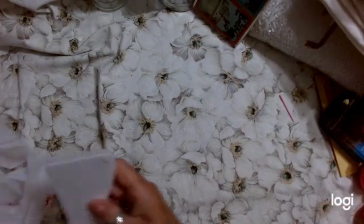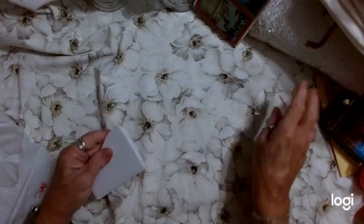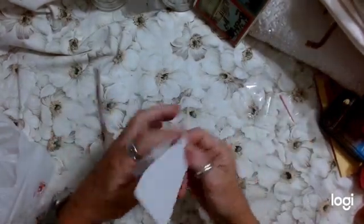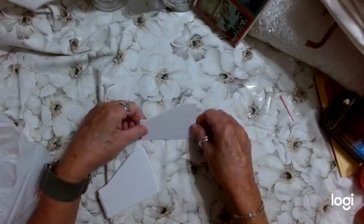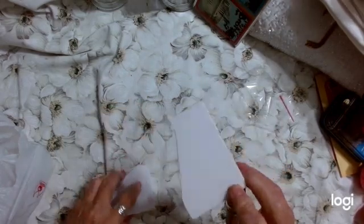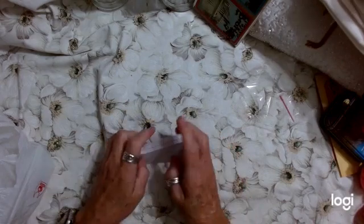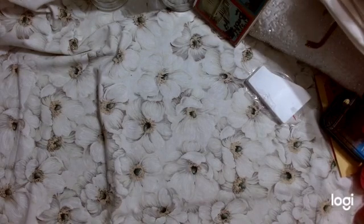Oh, something else in here. Where is it? These, I thought they'd be cute pockets. I'm not sure what they're for. They're plastic, but they would be cute to put on a journal cover or on a page and glue down and have it as a tuck. And you can paint it or cover it with paper, and it basically was free. So there's that.